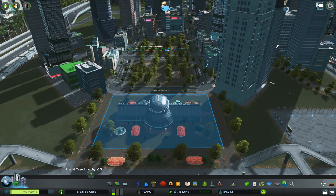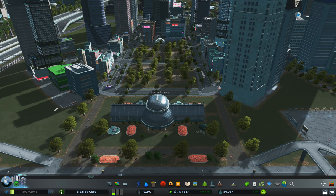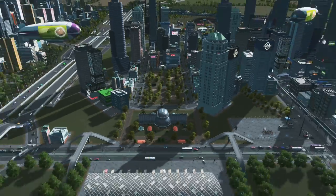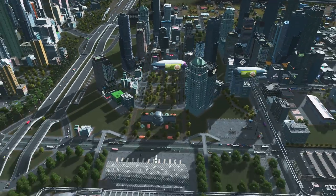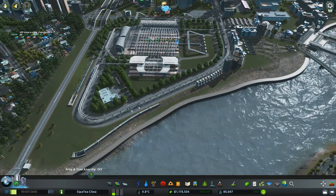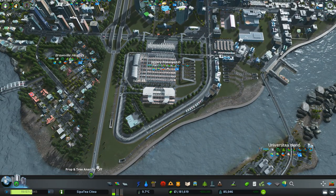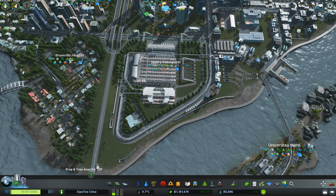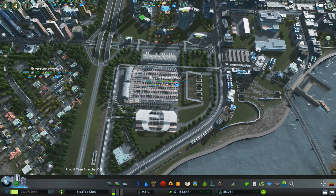We've got the... now, what's this called? I can't remember. The botanical gardens here. Oh, I think there's an autosave going on. Botanical Gardens here that leads into this commercial area. And it's right opposite our big jiggery pokery hub. So what I went for here, I wanted to use this sort of quadrant, can't say it properly, to try and fit as much mass transit stuff in as possible.